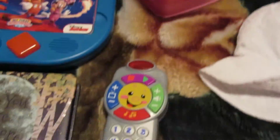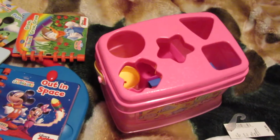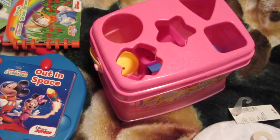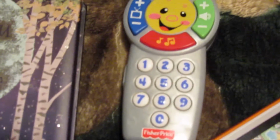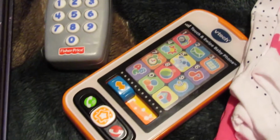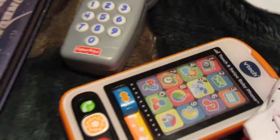Then we have her other toys here. This is My First Blocks from Fisher Price, and it's really cool. She really likes the My First Blocks. She just takes the whole thing and pours out all the blocks from it. We also have the remote control, and she has her own baby phone because she was really after all of our cell phones. She loved trying to grab our cell phones and everything like that. So I was like, might as well just buy her own.